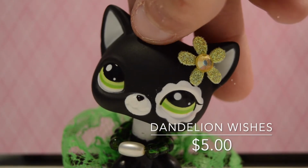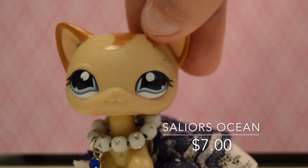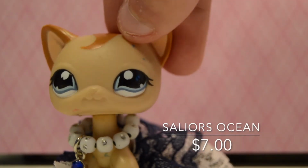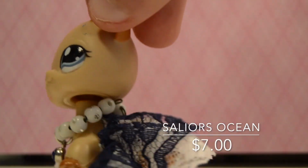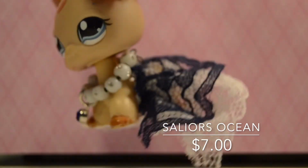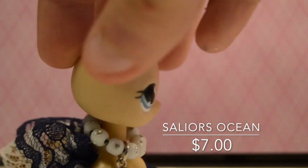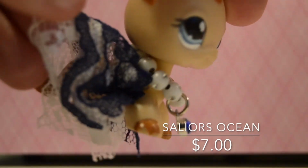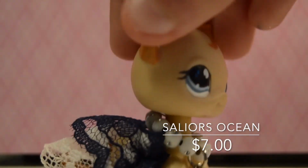Super cute. This is actually a dress I'm working on, so if you would like it, you can always DM me and reserve one so I know how many I have to make. But this one is called Sailor's Blue, and it's a really pretty dress. It comes with a white and navy blue lace underneath each other, if you can kind of see that.